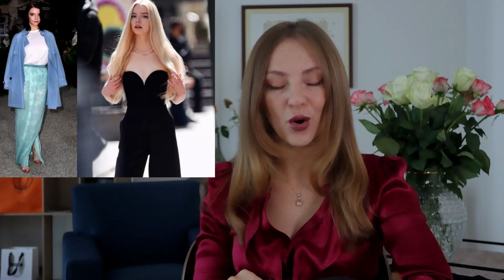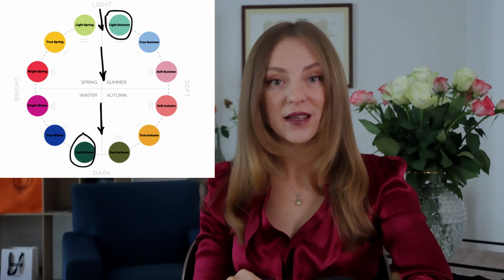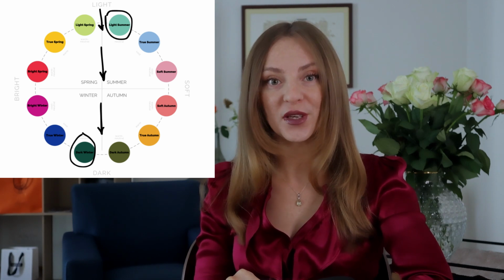She requires very light and soft colors and at the same time dark and highly contrasting colors like pitch black. All of them are on the cold side because warm colors clash with her overall coloring. It's a light summer transit that will occasionally jump to dark winter. So we have concluded here that Anya Taylor-Joy is not a true autumn type at all.